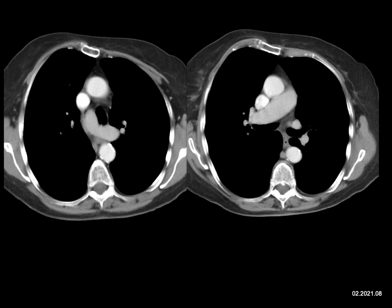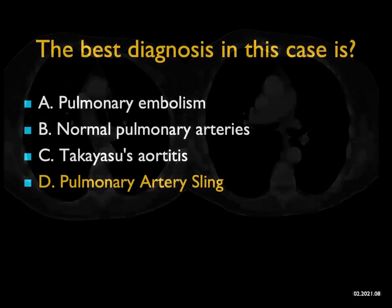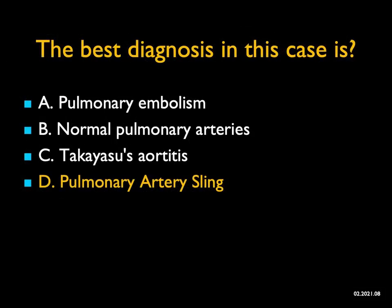We used to describe this on chest x-rays. You can see it obviously much easier on CT. It's a classic pulmonary artery sling. Left pulmonary artery goes behind the trachea. Classic appearance. Do not confuse it for mediastinal mass or other pathology. Takayasu's gives thickening of the wall, which is a vasculitis. It's not normal PAs, I guess, in a sense that they are normal except for an abnormal course, and there's no PE. Wonderful example of a pulmonary artery sling.